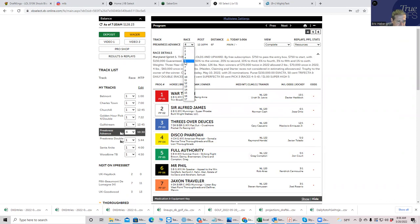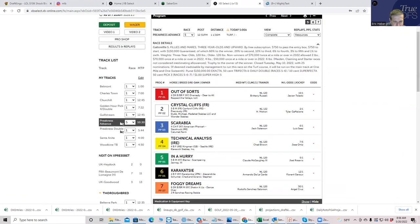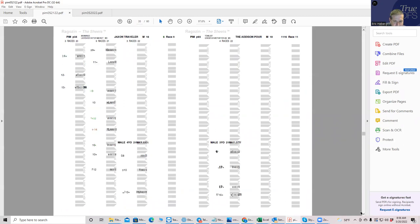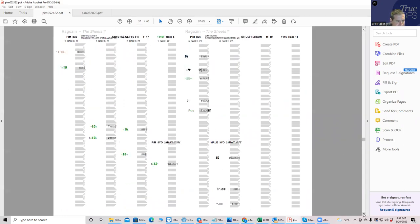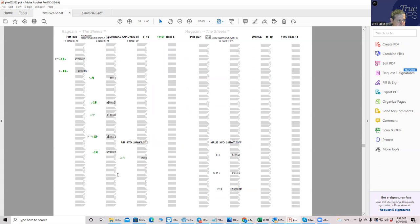Okay, race number 5. I put down the 4 as a lock favorite. You guys want to see what a lock favorite looks like? I mean, you may as well. Race 5. You have Out of Sorts with a 16. Crystal Cliffs with a 12. Then you have Scarabia with an 11. And then you have this thing with like kind of a 9.